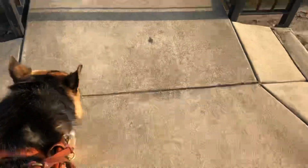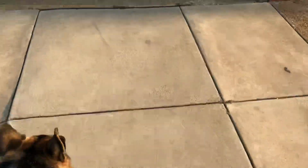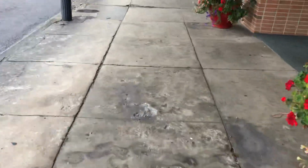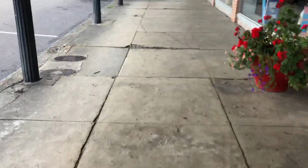She's doing a good job. Good job, Gretchen. Good job. Okay, now we're going to go under a pavilion. Actually, it's a front porch. One of the oldest buildings in our town, I think this building was built in about 1850.